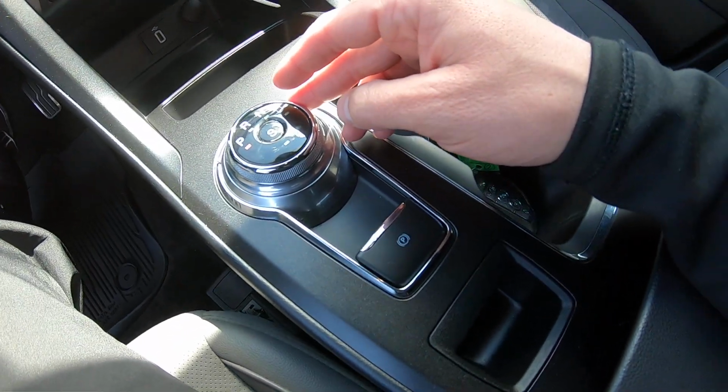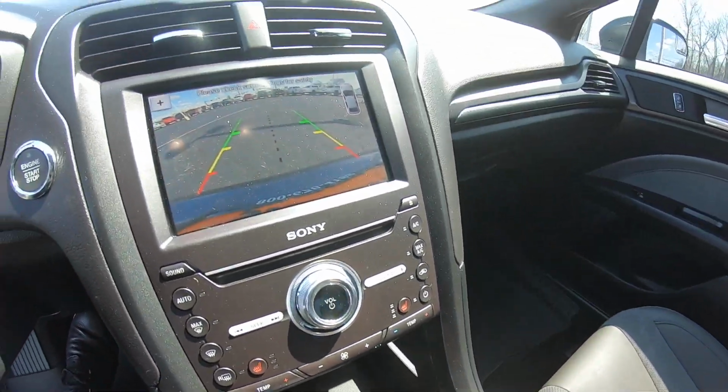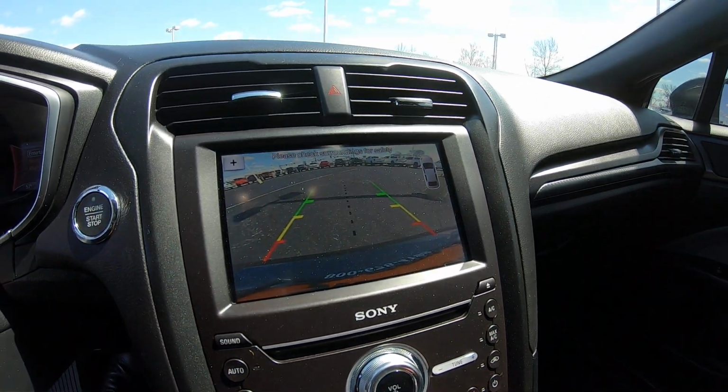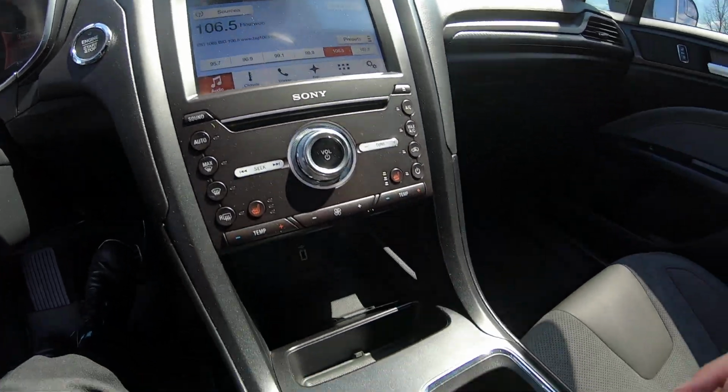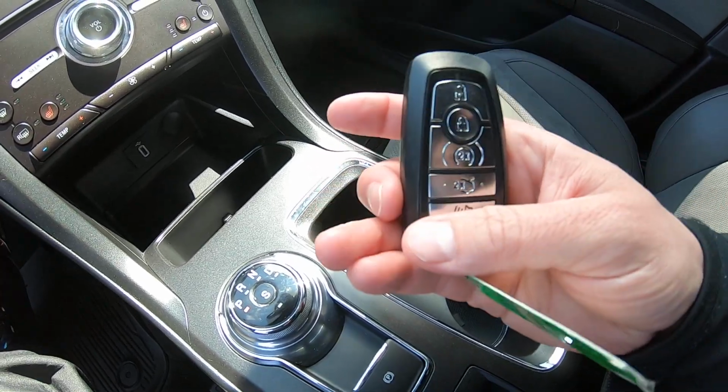Everything's turnkey with this. There's no shifters. You simply turn it to put it in reverse. And when you do put this vehicle in reverse like I just did, like I showed you outside, it does have the factory backup camera right there in the radio. Everything's still touch-free, so you leave the key in your pocket.